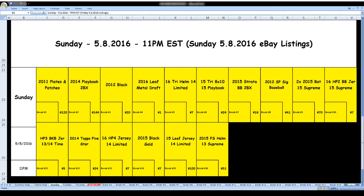And for Patriots fans, I'm pretty sure it's Metal Draft, there's a Tom Brady autograph hanging out there somewhere. I don't know if he's in a Michigan jersey or what's going on. There is a Tom Brady auto floating around there somewhere. All right, but after Leaf Metal Draft, we got a TriStar helmet, an 8x10.